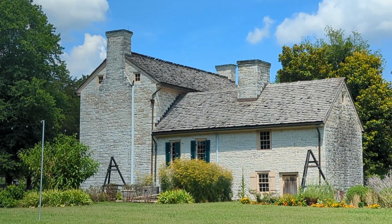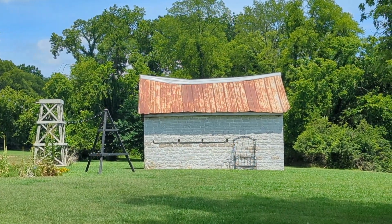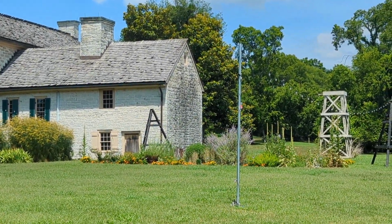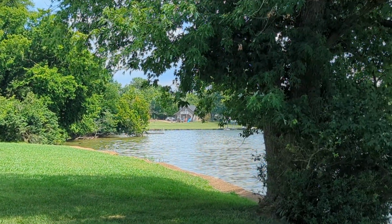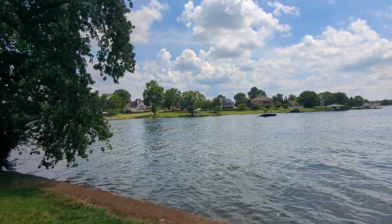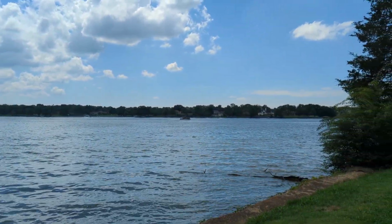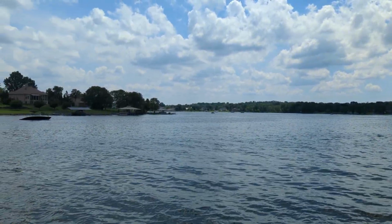The back side of the house. I don't know what that is, but it's not the kitchen. The kitchen is actually inside, as you saw by the pictures. So I don't know what that is. She didn't say on the tour. But man, how cool would it be to live right here or one of these houses out on this lake? It's a hot, humid day, but when the breeze blows off of this lake, it feels good.